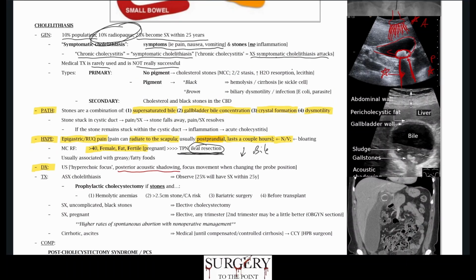Also, what you can see are that these gallstones can be mobile and they can shift around, which would be different than polyps, because polyps would not be dependent on the position of the probe and the position of the body. They would be dangling almost like stalactites in a cave.